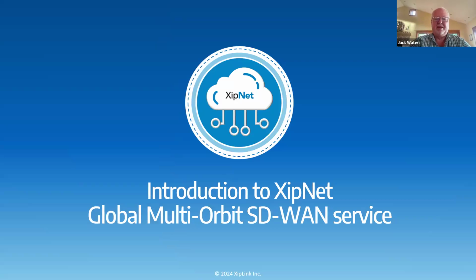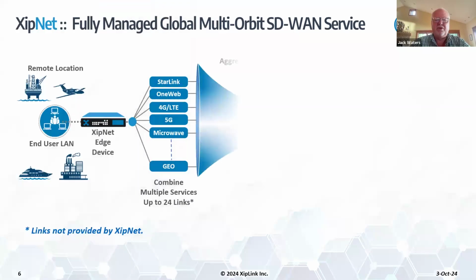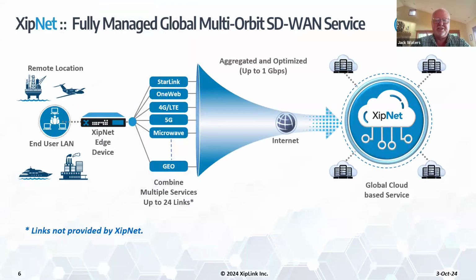Okay, so what is ZipNet? XipLink is a company that's been around for 17 years in the WAN optimization space, very focused on satcom. And over the last 2 years or so, we've created a cloud product to make a couple of things happen. One is to allow aggregation of multiple connections over satellite that you can see on the left side here, where you might have an edge device on a ship or a ferry or some similar vessel. And you might have multiple terminations. You might have bought a Starlink. You might have bought a GEO service from one of the integrators. You might even have access to a microwave network.